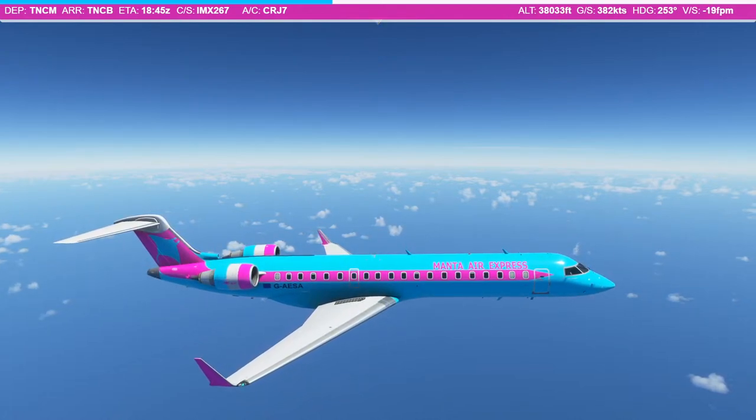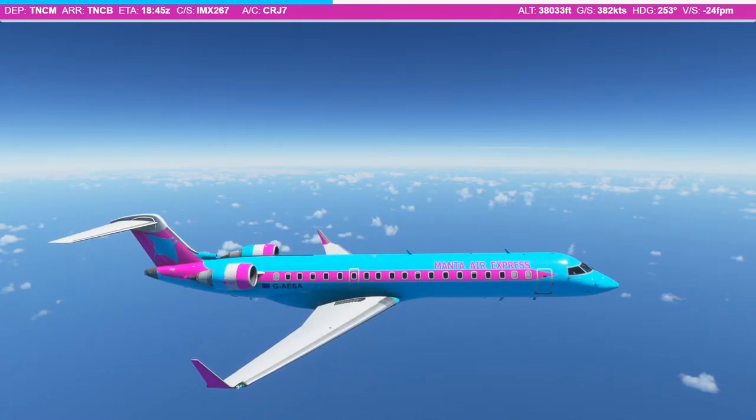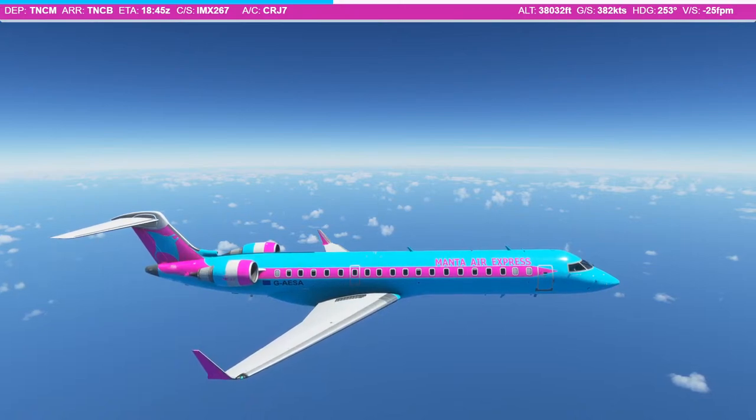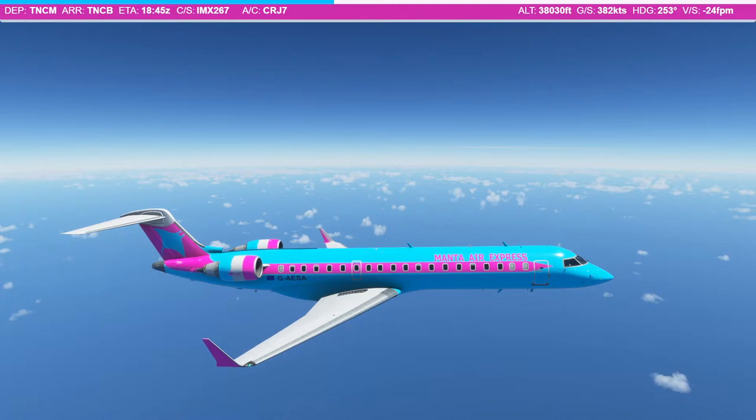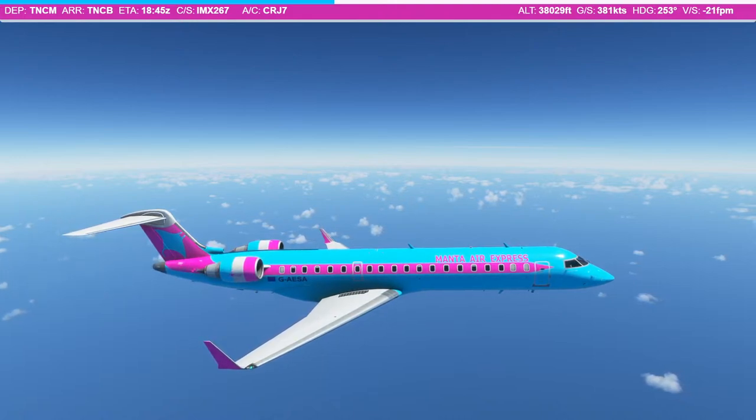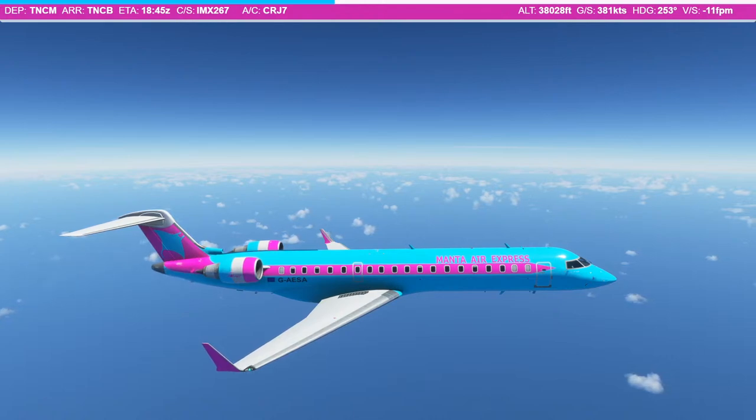Oh, there you go. Exit is a TNCC and TNCB arrival point. Adam says, fancy going for the new M110? M110, is that for X-Plane 11? What's the M110? I haven't seen that.